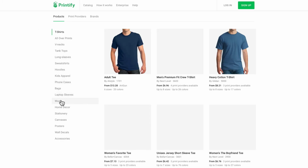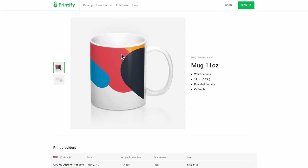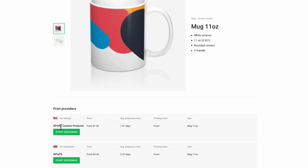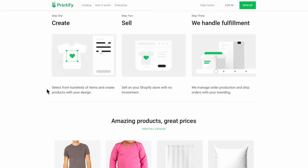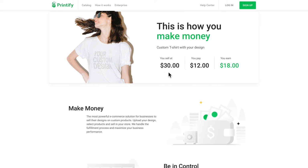So let's take a look at some. Here's some mugs. And as you can see, this mug has two print providers with different pricing and production times and whatnot. So you customize designs on products that they provide. You set a retail price and you pay the wholesale price and earn your profit.